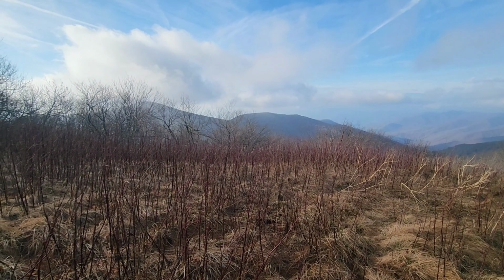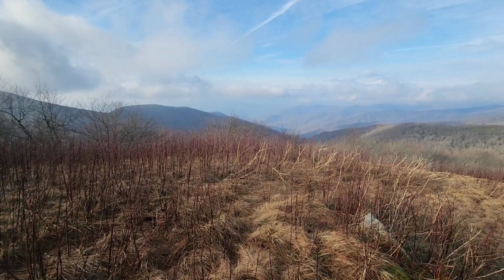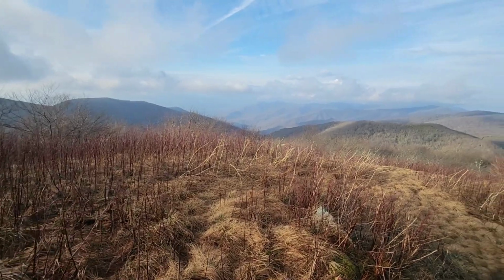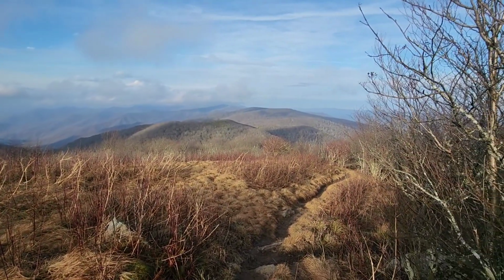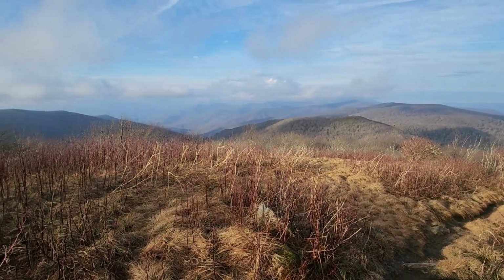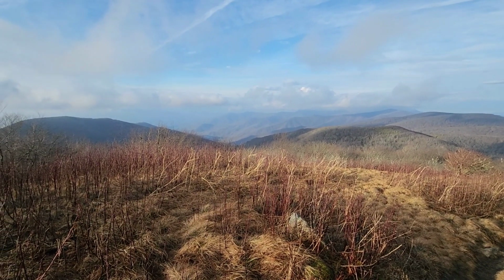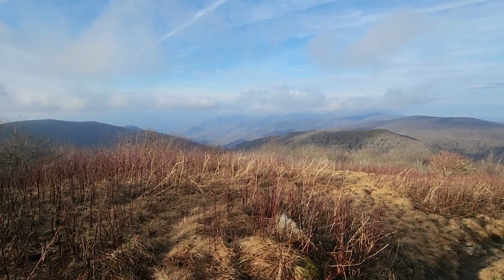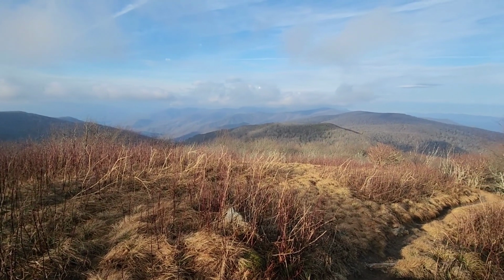Alright, mile 185.1. Got us a spectacular view. You can see the mountains way off in the distance there. This is awesome. Oh wow. We're almost to the top of Rocky Top. And when we get up there, I think it's 0.1 miles up, and we'll see if we can get more views.